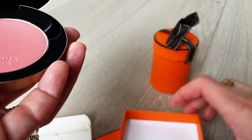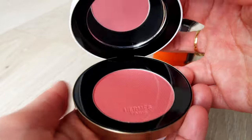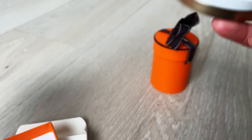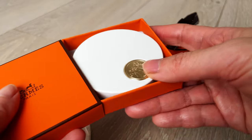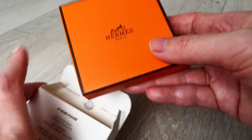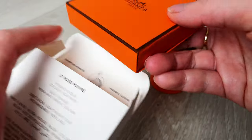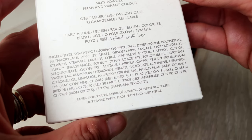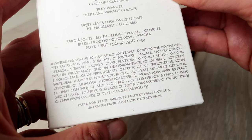The case for the blush is refillable, or more should I say the content is refillable in this beautiful case. I love the size of the case. It's a decent size and fits nicely into the palm, so hopefully I won't drop this one and break it. I would be devastated if I break such a nice beautiful case before I'm able to use the refill function of the case.